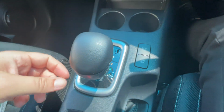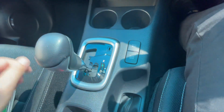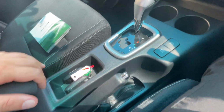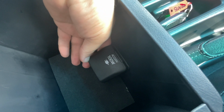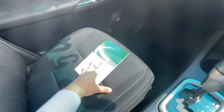Most people put it in drive when you're driving. You can go selective if you wish and go through the gears manually, up a gear, down a gear, you choose. Most people put it in drive. Obviously the handbrake here, we have a little pocket here, and you have your center dash console. It has a 220 volt, 100 watt inverter in here as well, for anything you want to plug in, which is great.